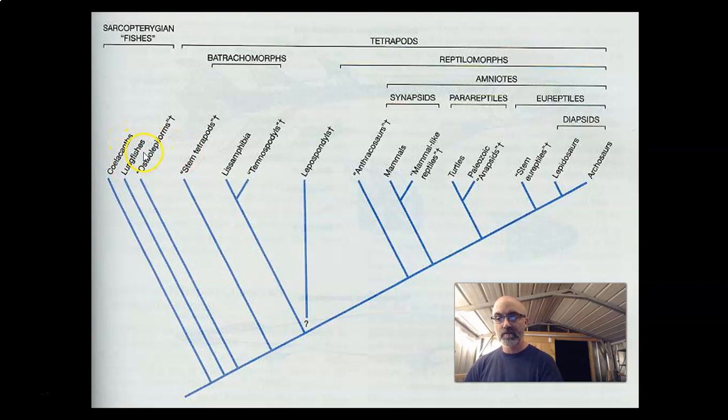And they are, if we go back to this common ancestor, the common ancestor of Lissamphibia. These are the modern living amphibians, and the sarcopterygians.